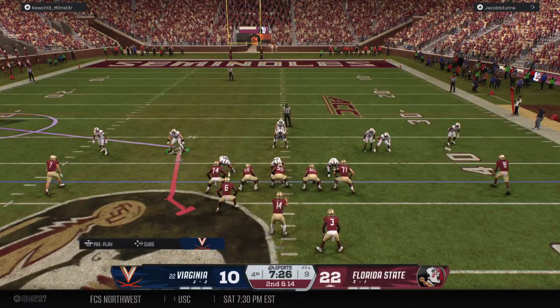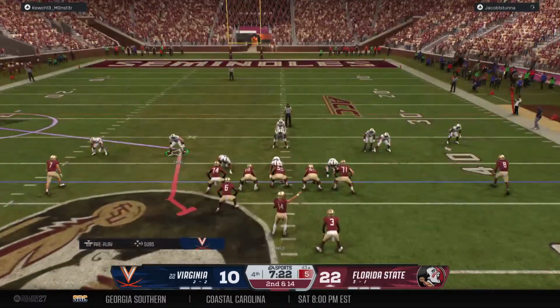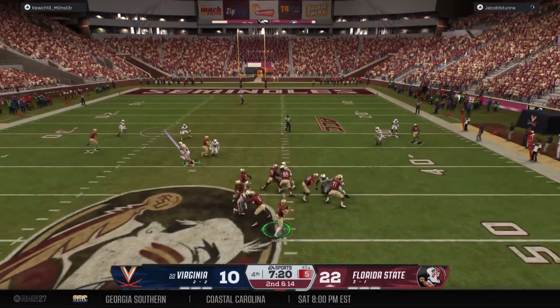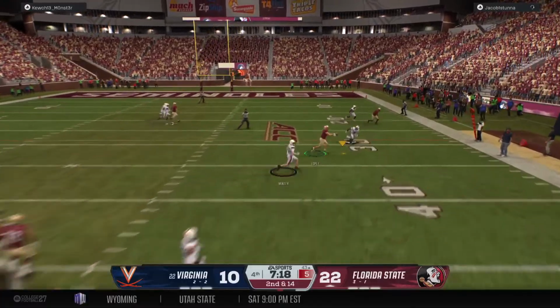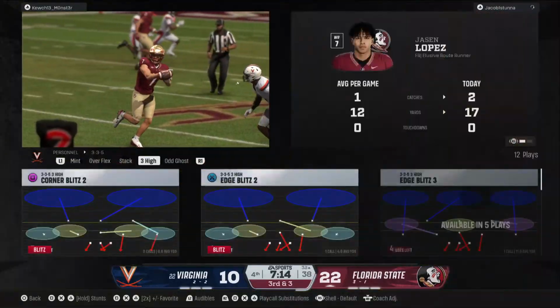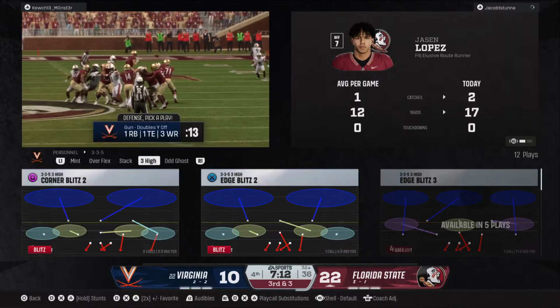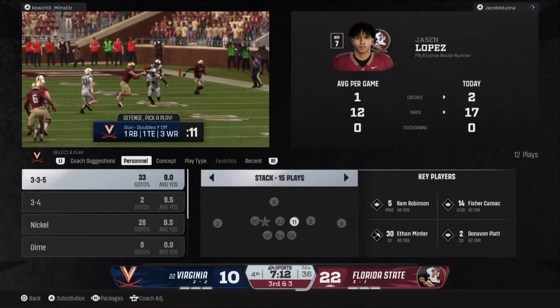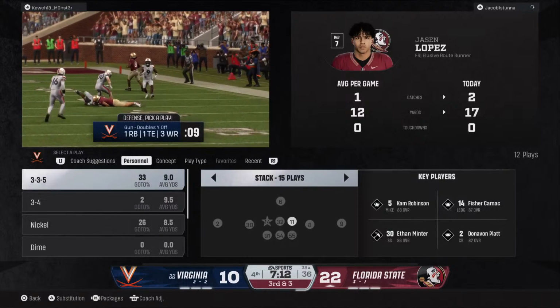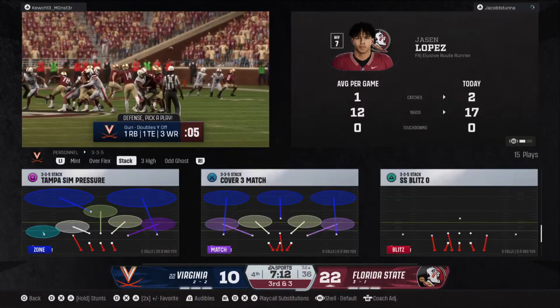Here we go. They'll run play action. Makes the catch. Corralled and brought down by the defense. This offense is not letting up, guys. They've got a lead here late, and they are still taking shots. They're still looking for explosive plays. This defense just has not had an answer here all game long.